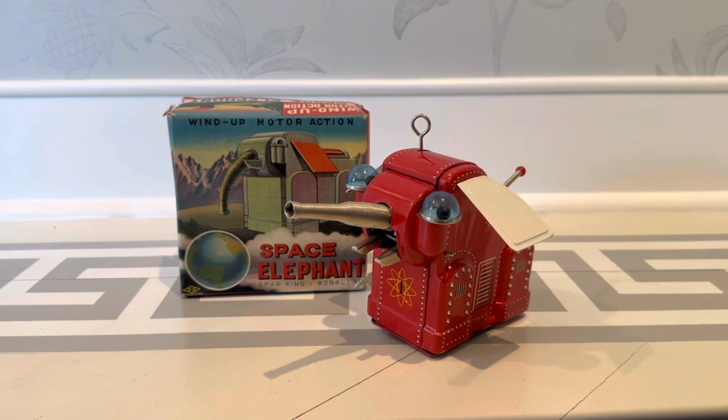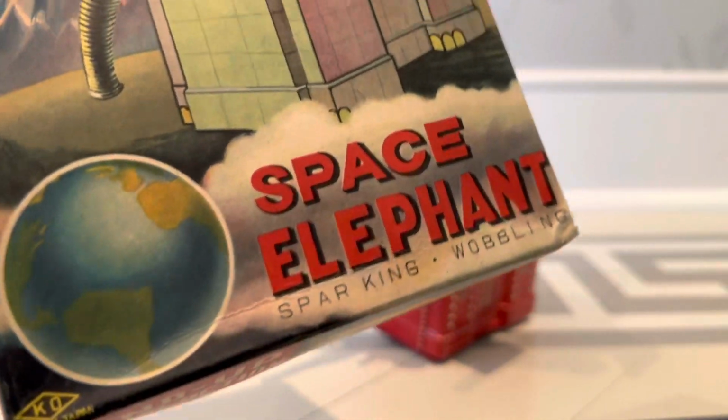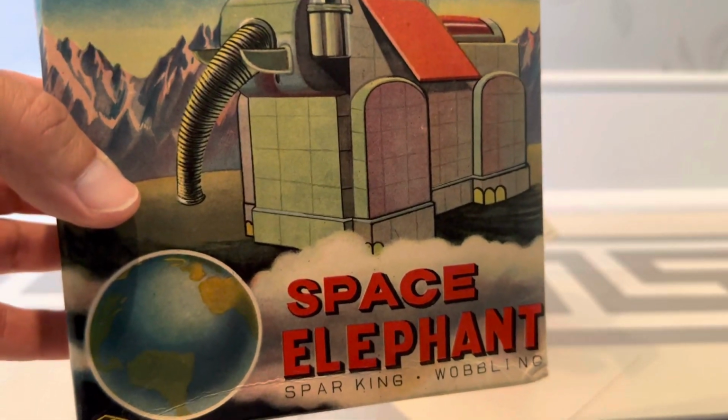So bear with me. The reproduction box was cut off. I don't even know if it had the logo on here. So that box was, I believe, made by Toy Tent.